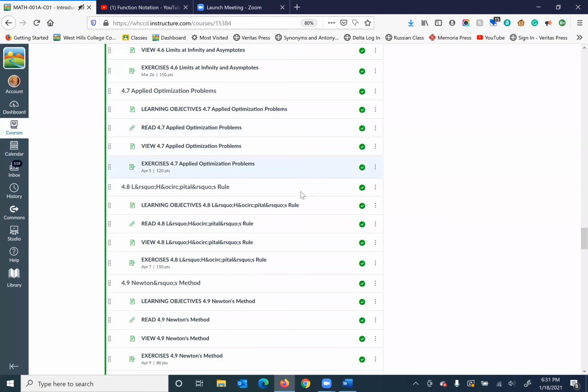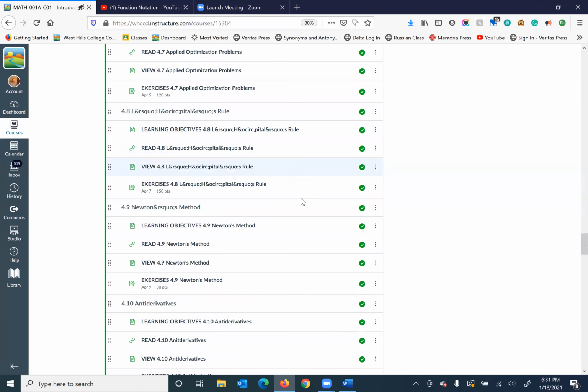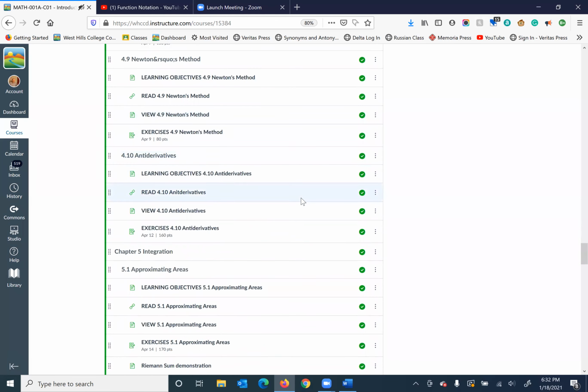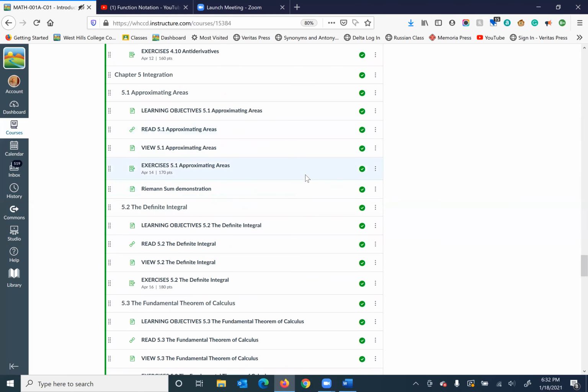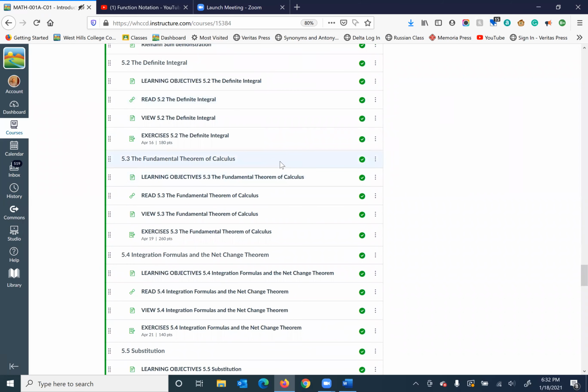All right, and then after that is all done, I got a misspelling here. I'll figure that out in just a bit. Newton's and antiderivatives. Okay, we get to the second part of calculus, which is chapter five. This is called integration. And we start it. And so the theoretical framework is, what is it? What's a definite integral? And then we have something called the fundamental theorem of calculus.